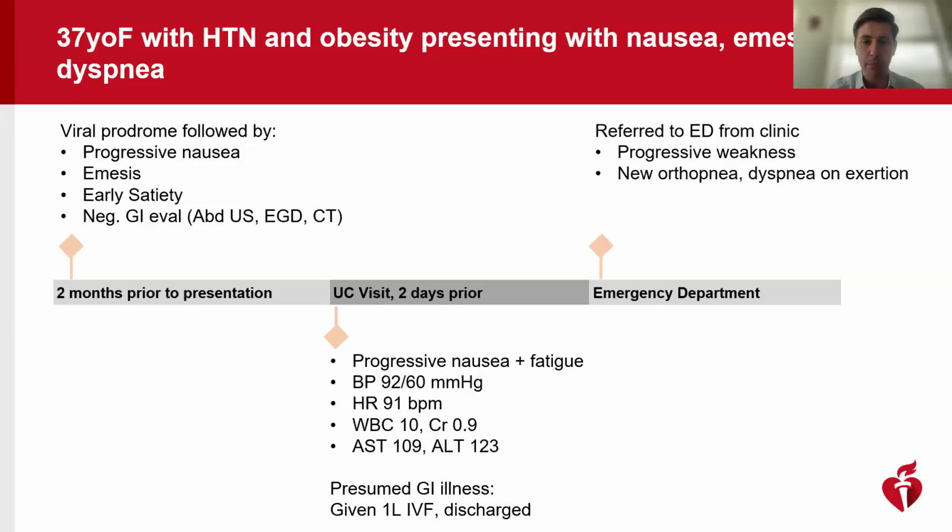She's now presenting to the emergency department directly from her primary care follow-up that had been scheduled with progressive weakness, now feeling poorly, really unable to walk any meaningful distance, along with new orthopnea, which is the first she'd experienced, as well as worsening of her shortness of breath. Next slide, please.